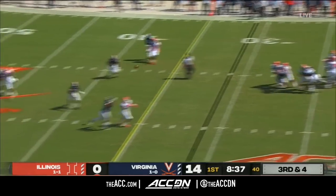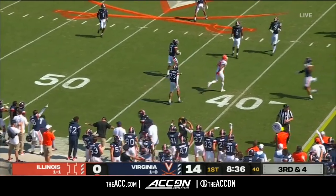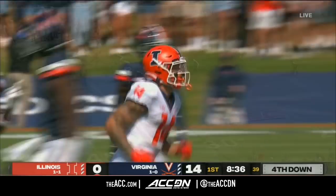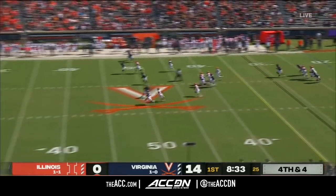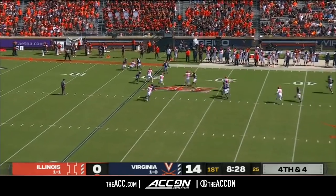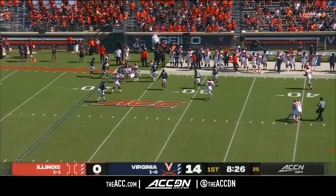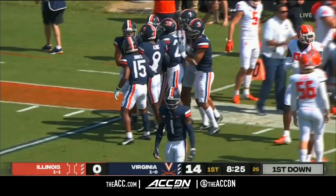Big third down here. Sikowski gets rid of it, just out of the reach of his receiver, and it looks like it'll be another 3 and out for Illinois. It's been 2 3 and outs for Illinois, and UVA is rolling. Hayes with another good kick, drives Kemp back to his 16. Gets a good block. He was in the pick of about 5 or 6 yards on the return.